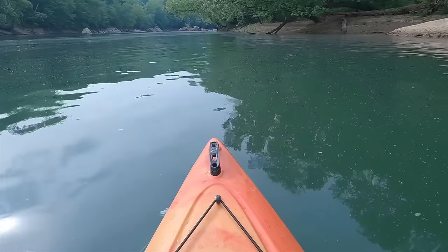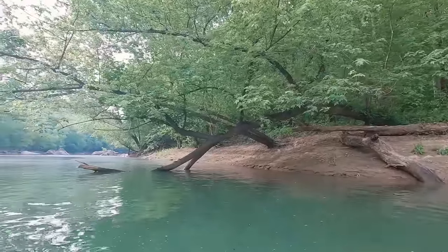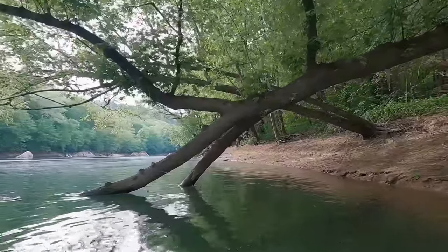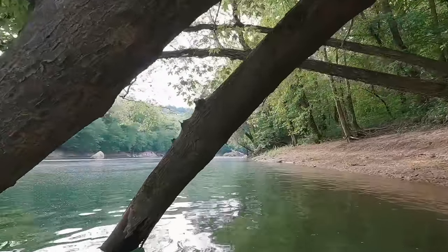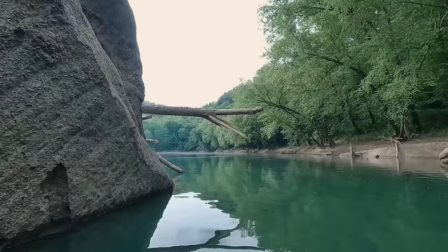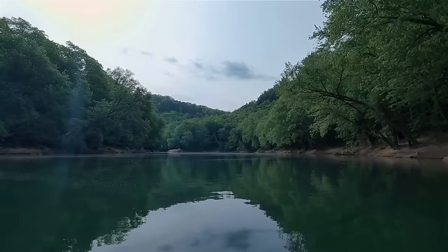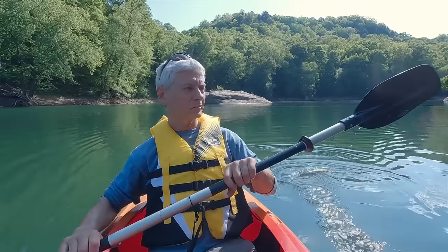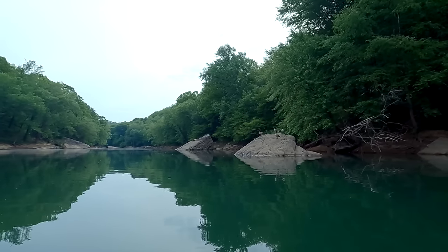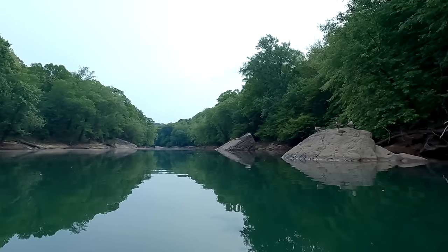While many of the rivers in this area are brown, this one was turquoise, probably due to the silt. Whatever the reason, it made for a stunning kayak paddle. As I ventured further downstream, I came across a noisy group from Canada. They didn't seem very happy to see me, and quickly left their perch.